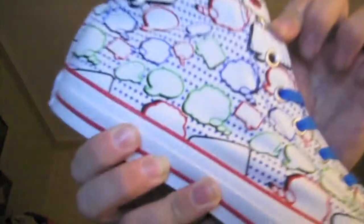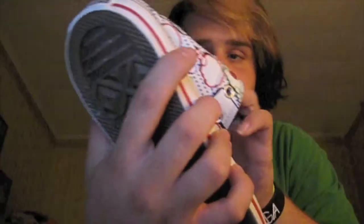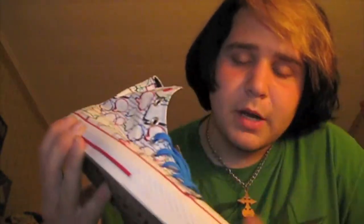Anyways, since they are Product Red, they do have the red little eyelet, and it looks like little chat bubbles and thought bubbles and speaking stuff. Yeah, it's nice. I like it. It's like green, blue, red, black. So to match it all up, I have the red lining, the red shoe buckle thing, green tongue, black inside.